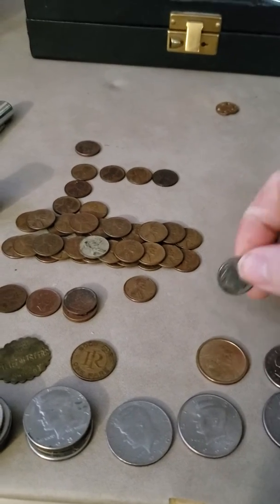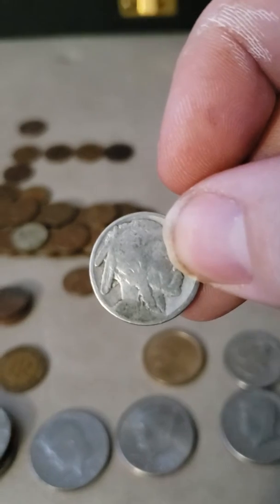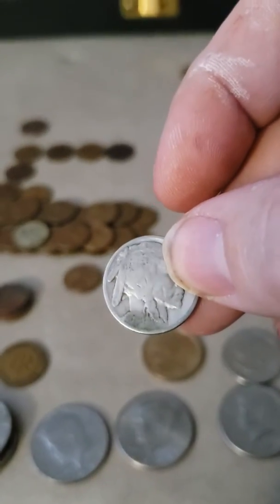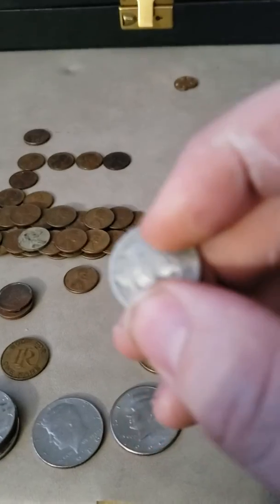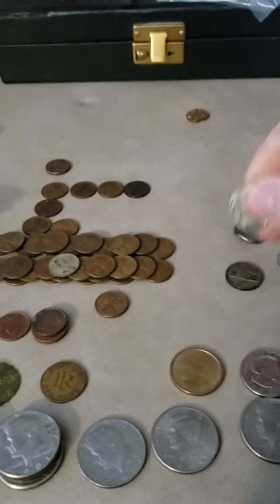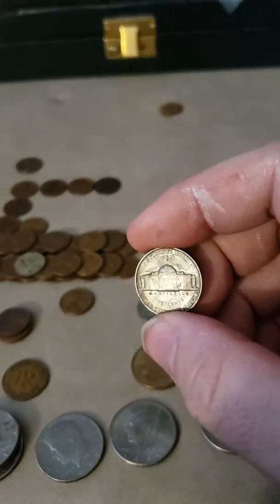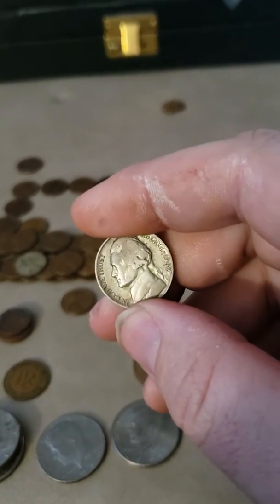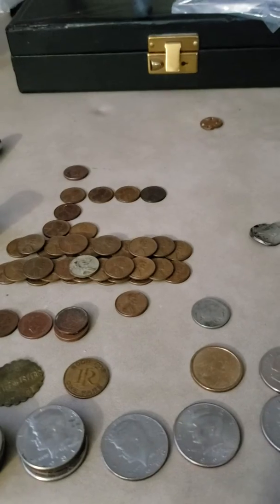I don't know why, but there was a Buffalo nickel in there. No date that I could see. It looks like somebody's tried to nickel date it before, but we didn't really mess with it. But go with our nickel collection. We've got a few, not a whole bunch. I do have a handful of these. This is a wartime 1943. Nope, 42P. Silver nickel, wartime nickel.